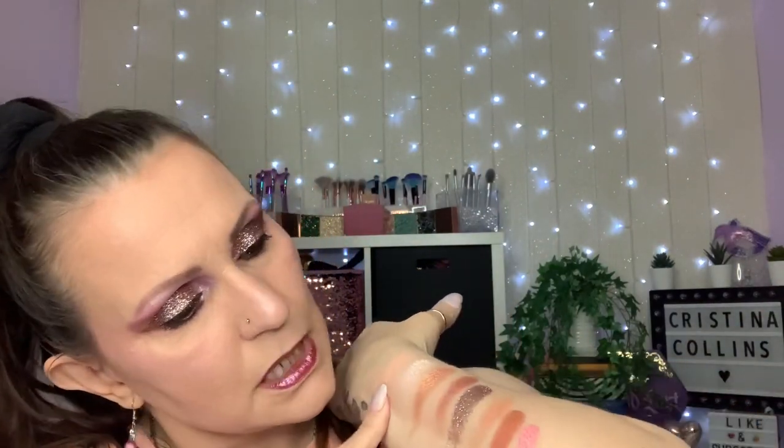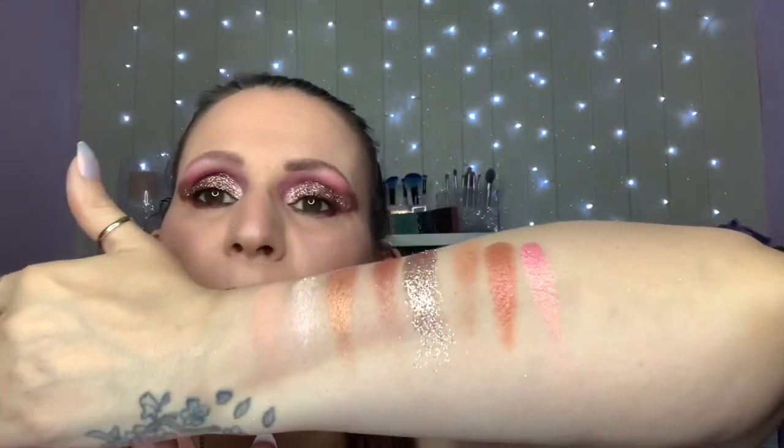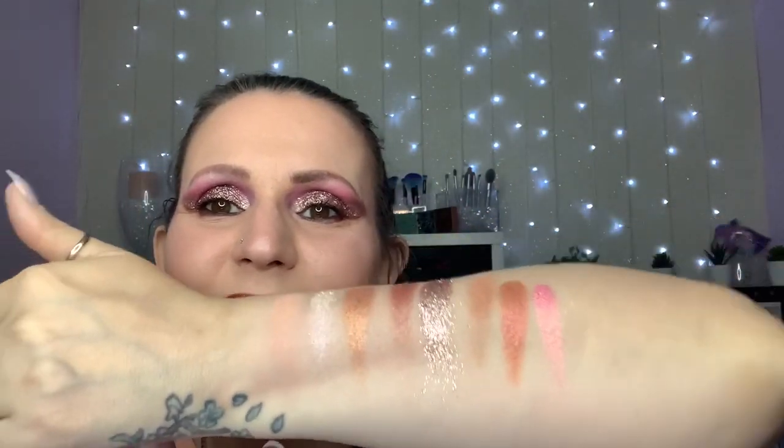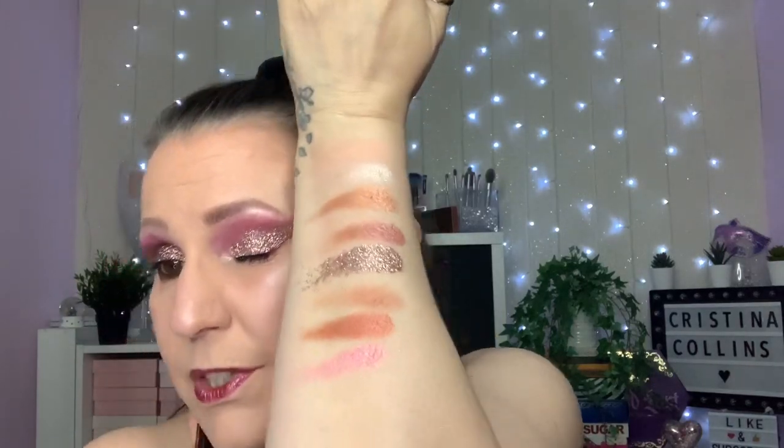That one and that. You've got a brown and a fleshy colour. Gorgeous. I love this. I'm absolutely loving it. This is quite similar to what I've got on today, so it's actually really much the same. Very nice. So that one is Eternal.